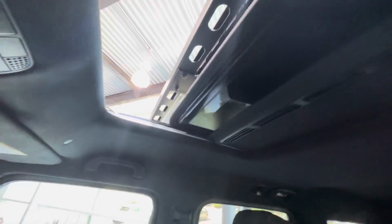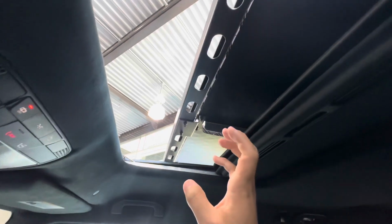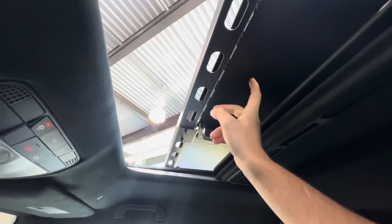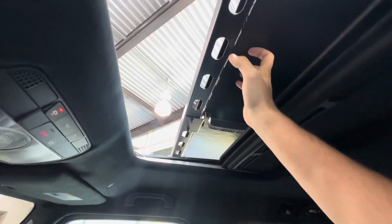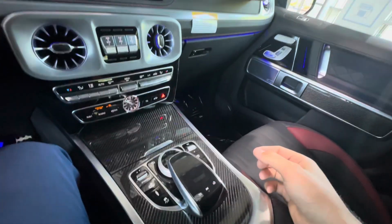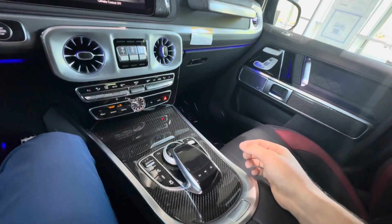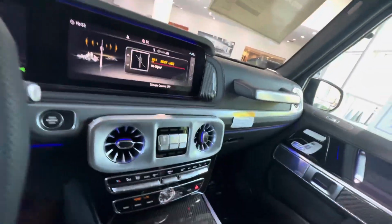Pretty cool. You can see the sky above you. And then if you open it, you have the fresh air coming in, but cool thing about it, you have this roof covering you from the sunlight if it's too hot. Same software, just like regular GCT3, you have carbon fiber here again, ambient lights, all the fun stuff here with the exhaust.